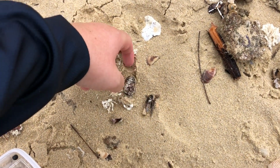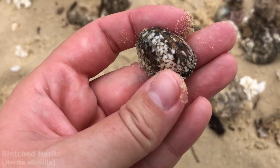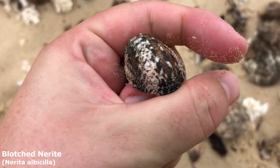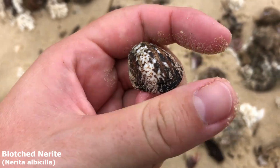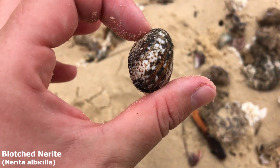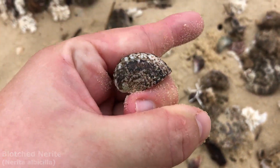Well, the filming continues anyway. Look at this blotched nerite, everyone. He's got some crazy patterning on him. He's got white and black and bits of almost bronzy color. Anyway, it is a lovely blotched nerite. I think it's a very unique looking one to add to my collection.